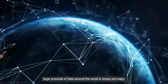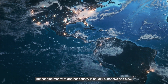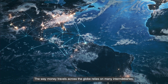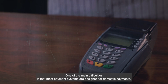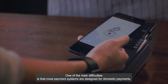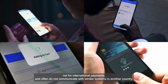Communicating or sending large amounts of data around the world is cheap and easy, but sending money to another country is usually expensive and slow. The way money travels across the globe relies on many intermediaries, increasing the complexity, time, and cost of transactions. One of the main difficulties is that most payment systems are designed for domestic payments, not for international payments, and often do not communicate with similar systems in another country.